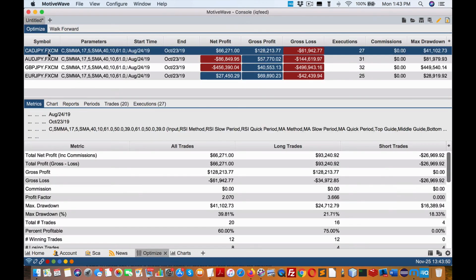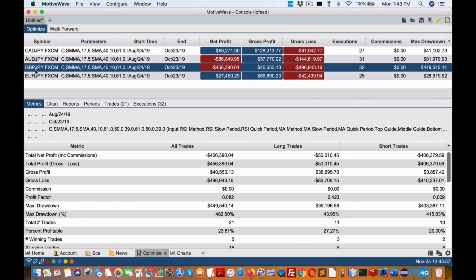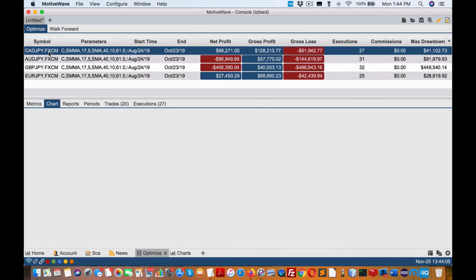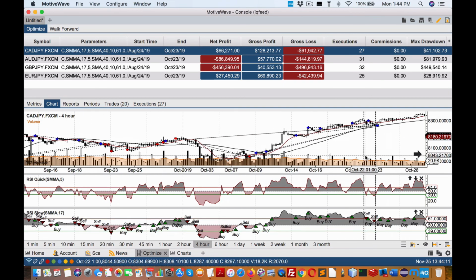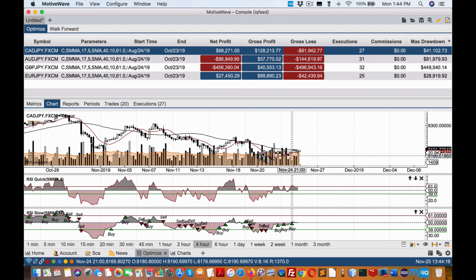So we would be Canada, Japanese yen, Euro, Japanese yen, but the big loser would be the pound against the Japanese yen. Maybe that might be to do with Brexit. I don't know. But let's look at the Canadian Japanese yen. You can see it is moving up. It's staying above. But what will it do moving forward?